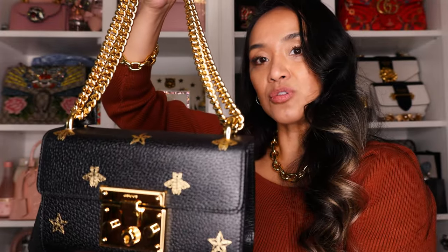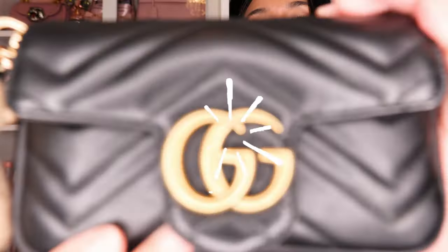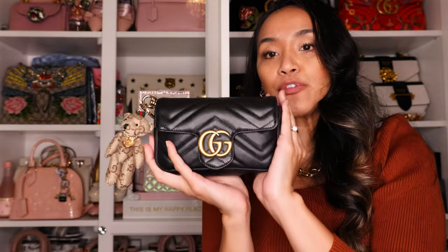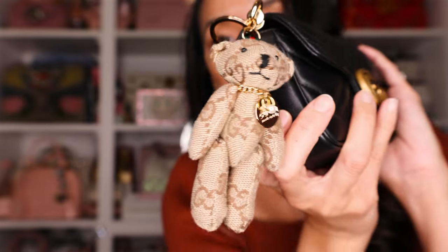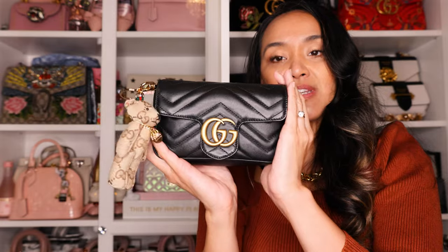Now, do I have any pros and cons? This is not about pros and cons, it's about showing you my collection. And this is my very first authentic super mini Gucci bag. So cute. This little bear is not authentic, but it's cute. It was made in Turkey or something. But this is my super mini.